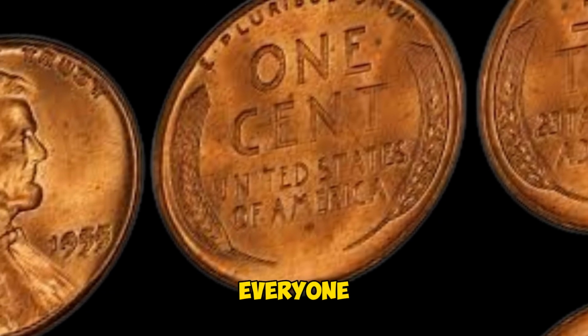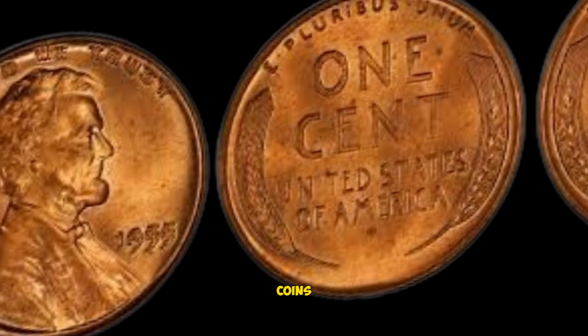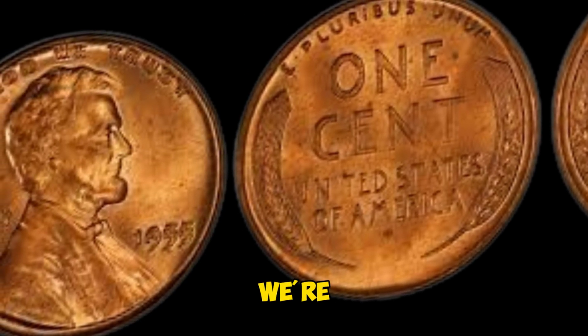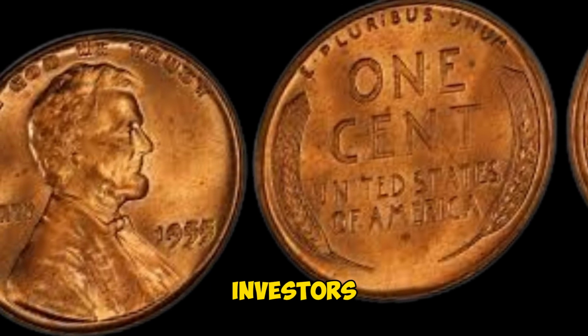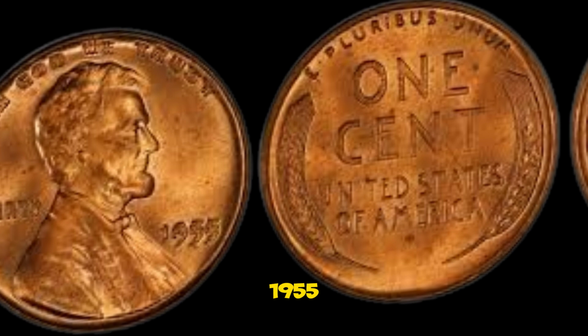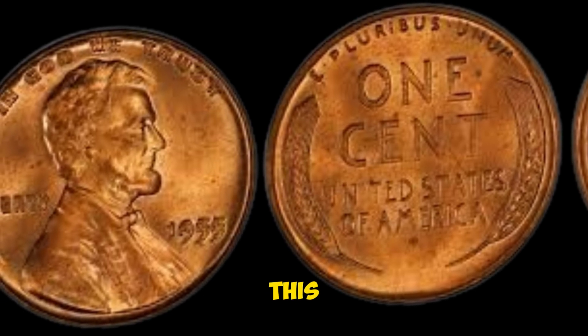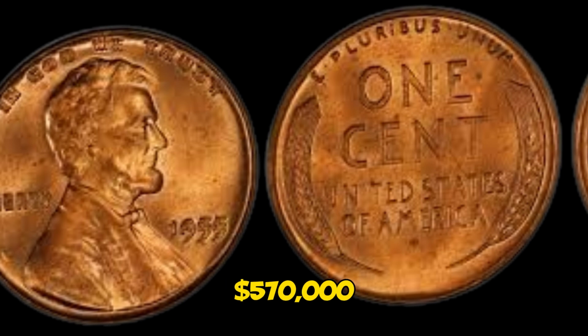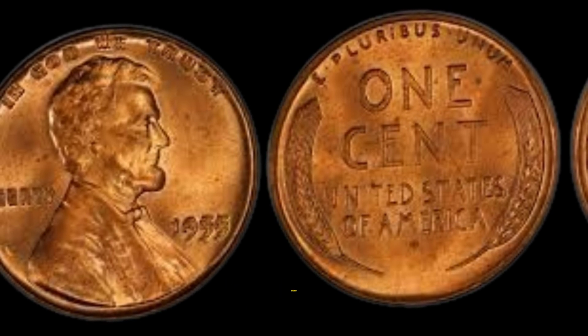Hey everyone! Welcome to the channel, where we dive deep into the fascinating world of rare and valuable coins. Today, we're shining the spotlight on a coin that's captured the hearts of collectors and investors alike. The 1955 Wheat Lincoln penny. Buckle up, because this penny is worth a whopping $570,000. Yes, you heard that right.